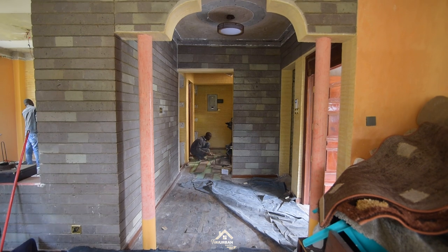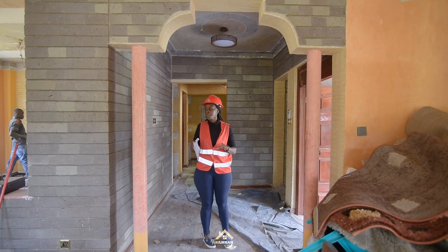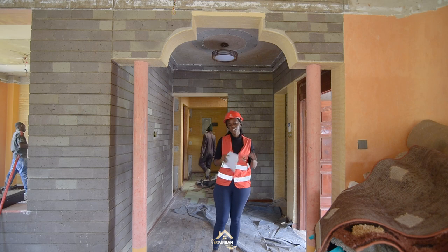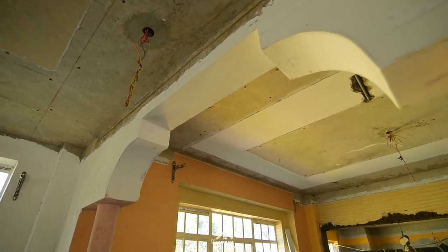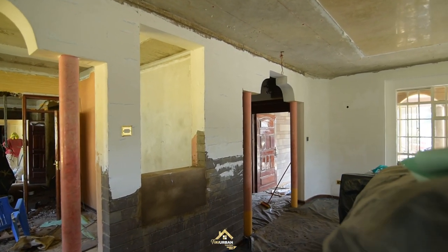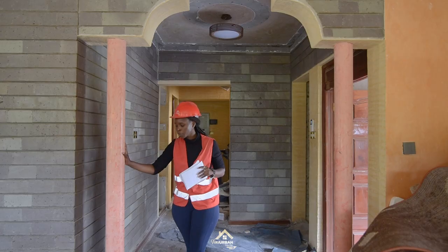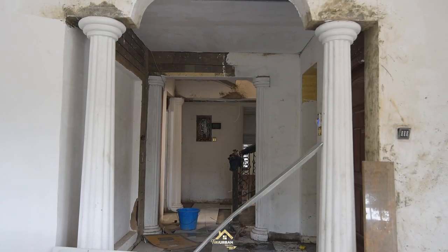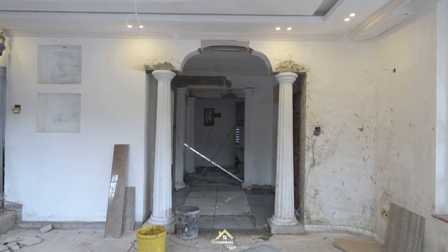You may notice that there's this arc that leads from the entryway into the living room. Now, we could see the vision of the client in having this arc installed, but the execution was absolutely not done in the right way. And that's why it is important to include an interior designer when you're having your home constructed. Now, we know we want to keep this in place. So what we're going to do is make it more aesthetically pleasing, as well as finding a shape that will make this space feel more symmetrical and be more streamlined.